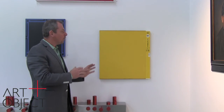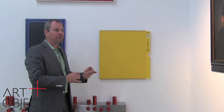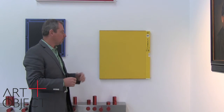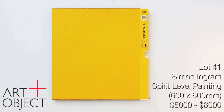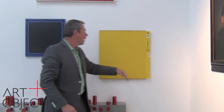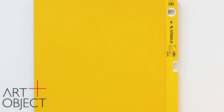As and when you do come to the exhibition this week, one work that I urge you to take some time to examine in detail is the work chosen for the cover illustration of the catalogue, which is Simon Ingram's Spirit Level painting. It really is a delightful amalgam of untouched found object in the form of this builder's spirit level and a flat plane of yellow applied to a bonded plywood substrate.